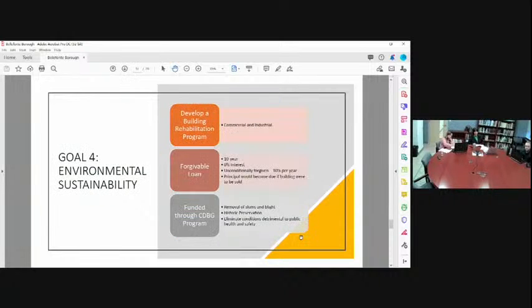Your last goal is environmental sustainability, and this is not just for the borough, but it's for your commercial and residents as well. Developing a building rehab program, and it's targeted for commercial and industrial.